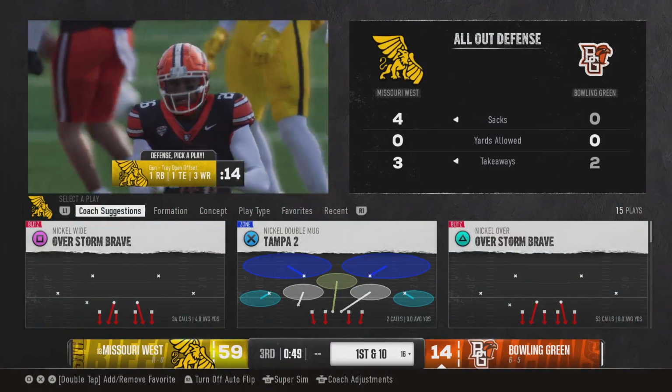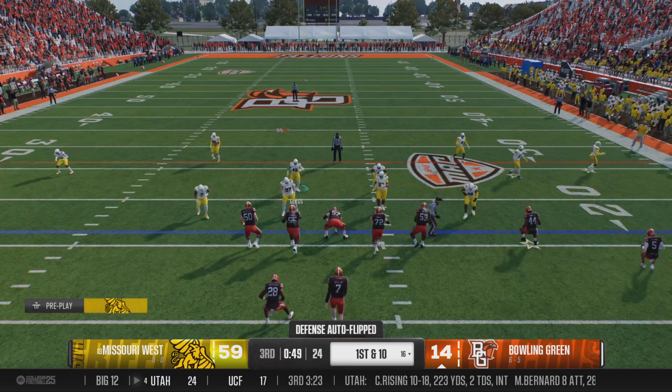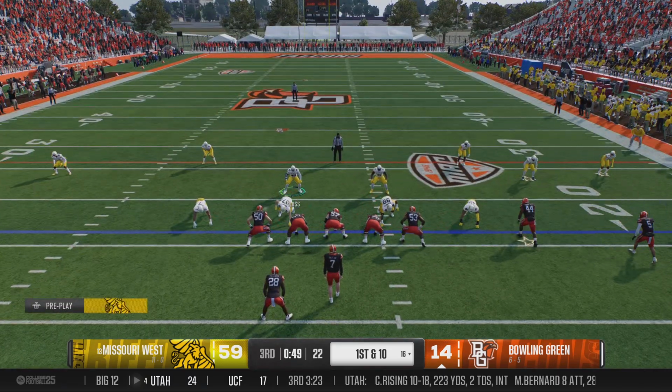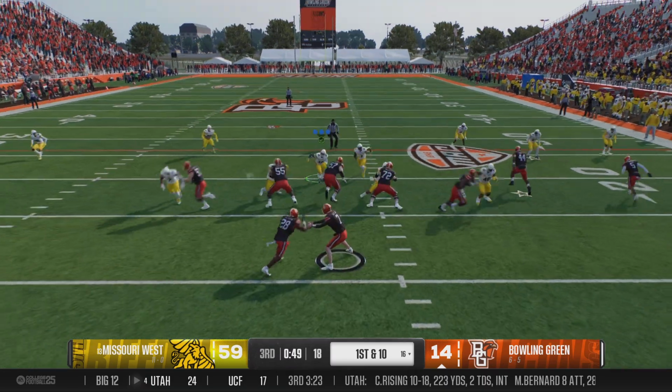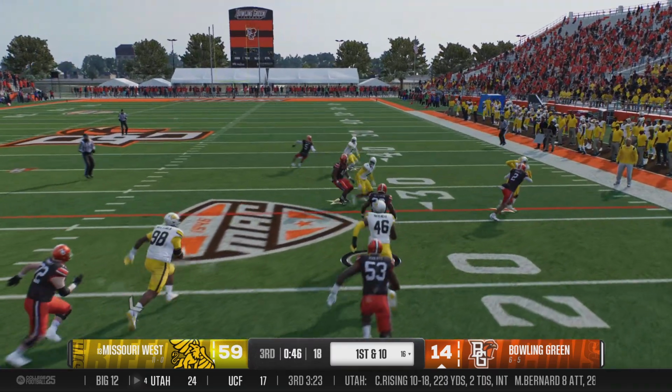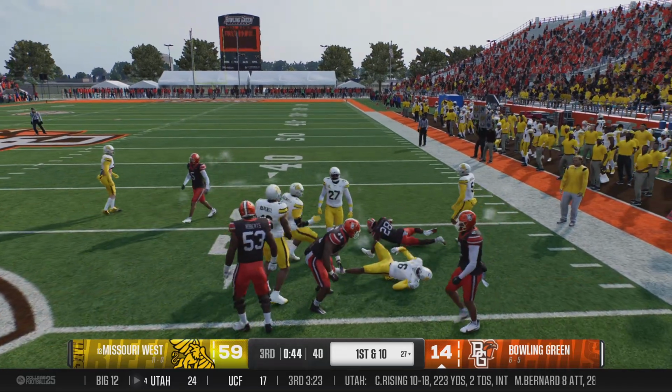Nice job by the kickoff team. Everybody stayed in their lanes, and they'll stop him at the 16. Bowling Green has it back, and they'll send the offense onto the field. Mistakes are going to happen, as they did on that last drive. Now, how will they respond, Jesse?